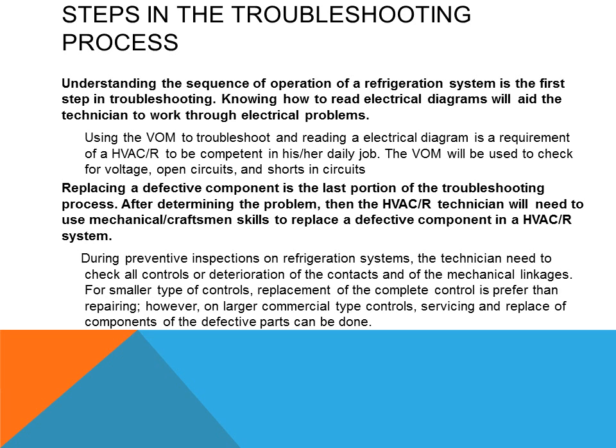Replacing a defective component is the last portion of the troubleshooting process. After determining the problem, the HVAC technician will need to use mechanical and craftsman skills to replace a defective component in the HVAC system.